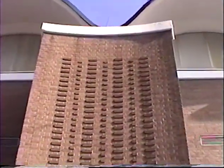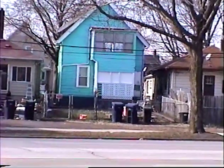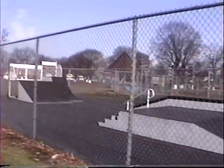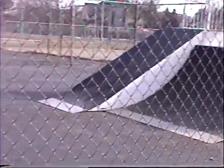Some nice arches and some more nice brickwork. Then there's kind of like a bluish, like turquoise house. So, gosh, there's one in every neighborhood, right? But that's cool. You have to have different colors.